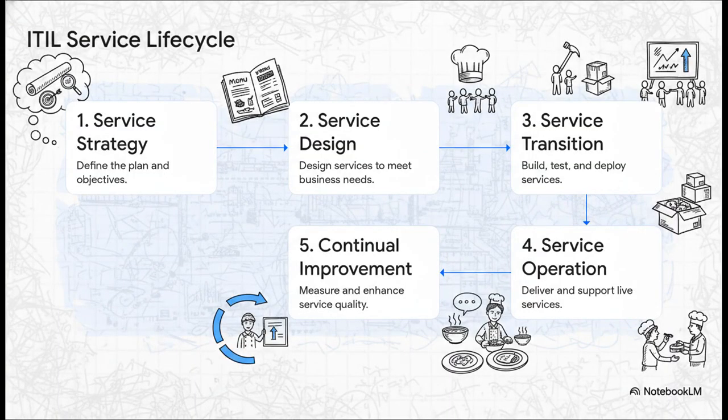This life cycle has 5 key stages, and here's a great way to think about it. Imagine you're opening a restaurant. Service strategy, that's deciding what kind of restaurant you're going to open and who your customers are. Service design is creating the menu and planning the kitchen layout. Service transition is actually building the place and hiring and training your staff. Service operation, that's the day-to-day chaos of cooking meals and serving happy customers. And finally, continual service improvement is constantly asking for feedback and tweaking the menu to make things even better.